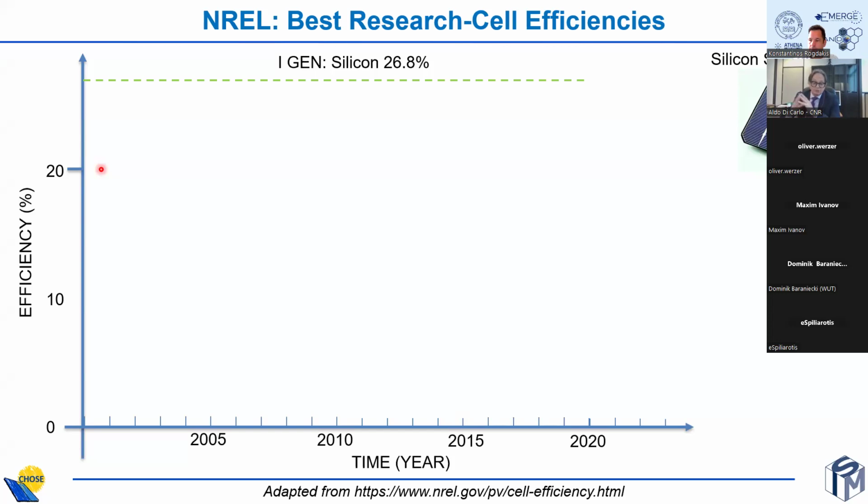To present the development of new generation photovoltaics, I'd like to show this plot, which is quite typical in the photovoltaic community. On the y-axis, we have the efficiency of the photovoltaic cell as measured in the lab by a certified entity, and on the x-axis, we have the time of development. I show here in green the top record for silicon photovoltaics, which is nowadays around 26.8%. And let me show the new generation photovoltaics.